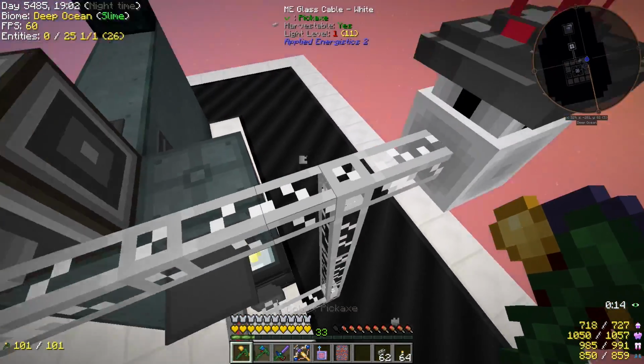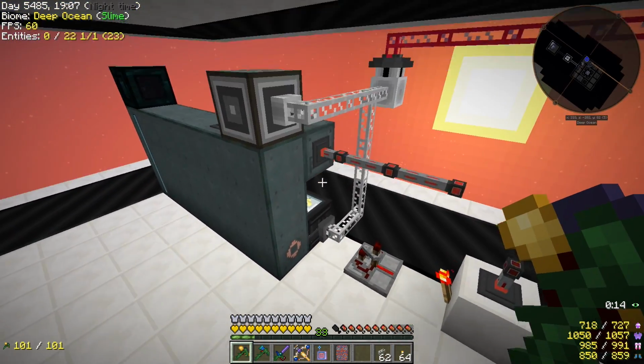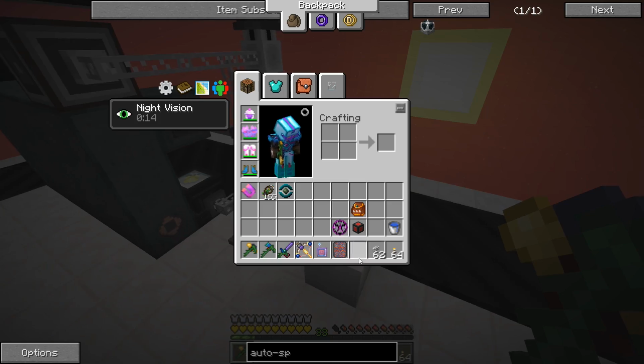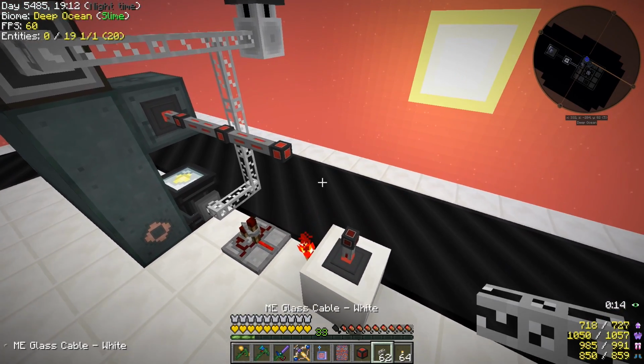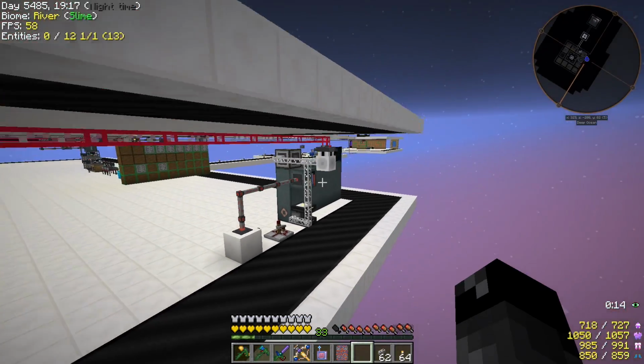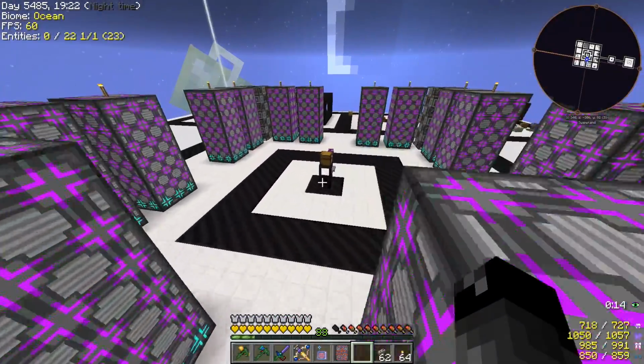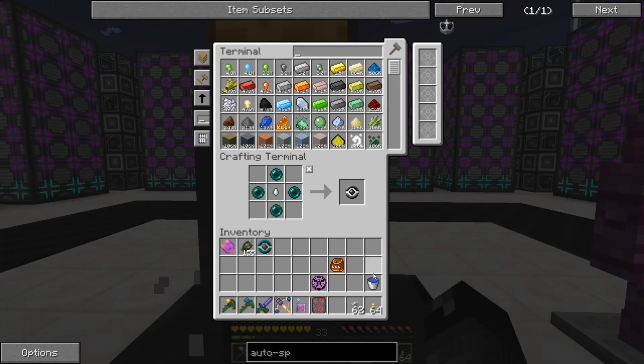So, get rid of that. Let's tell this to be disabled. All right, so the last thing we need to do is just connect the redstone back here. And then get out of here, because that thing's going to start putting stars in there and giving us wither effect. I don't really want to deal with that. Okay, so let's see if that all works.